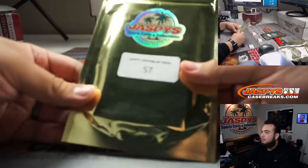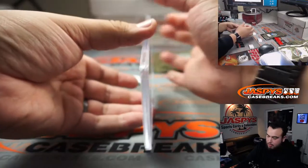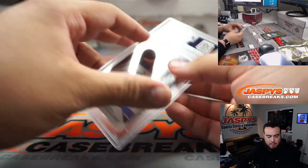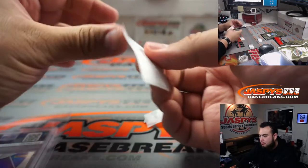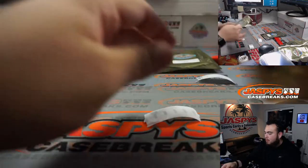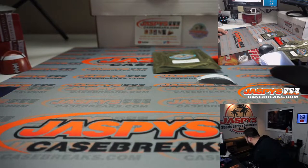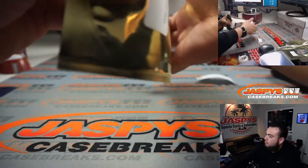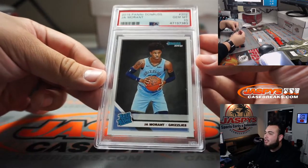All right, 57. RJ Barrett, Prism, PSA 10. Thank you very much. Very nice. And last one, Dave. Ja Morant from Panini Donruss, and that's a PSA 10 Rated Rookie.